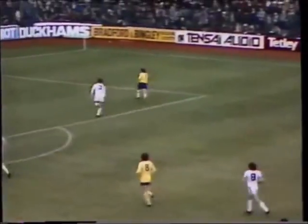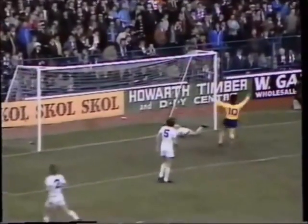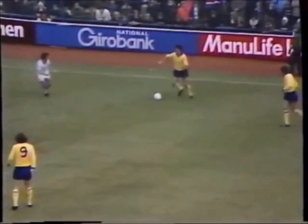He's played better passes than that. Now he has to check to cover John Hollins. And an own goal by John Lukic. Ryan and now Talbot.